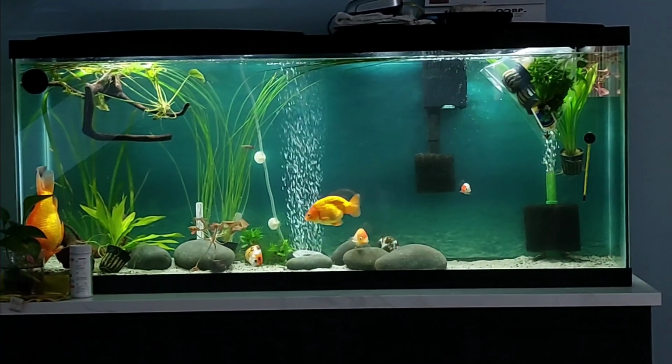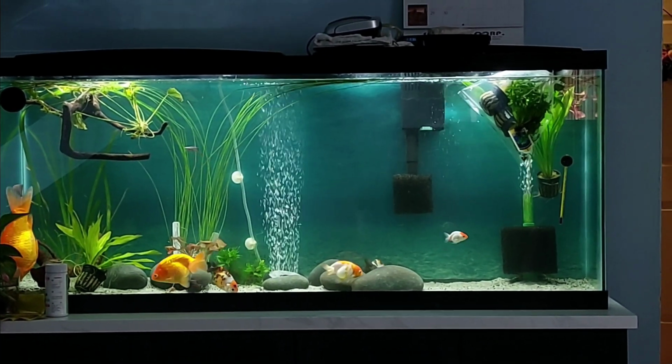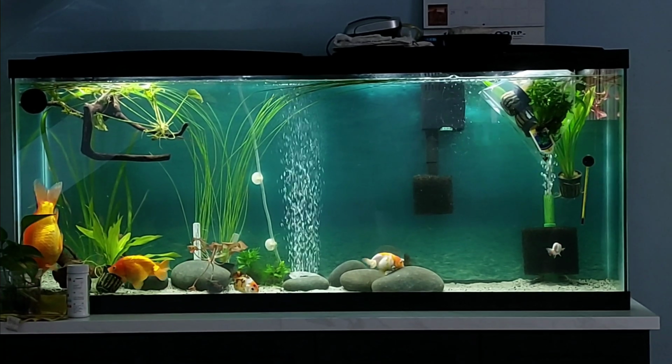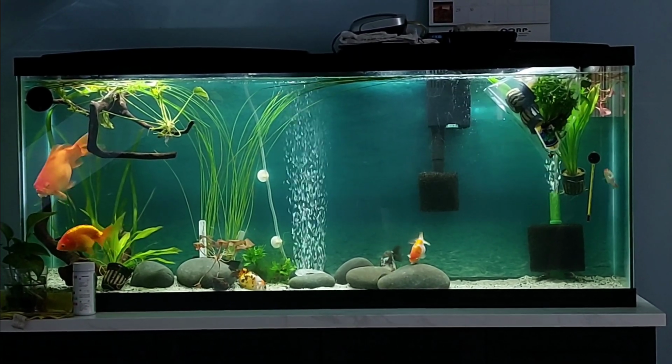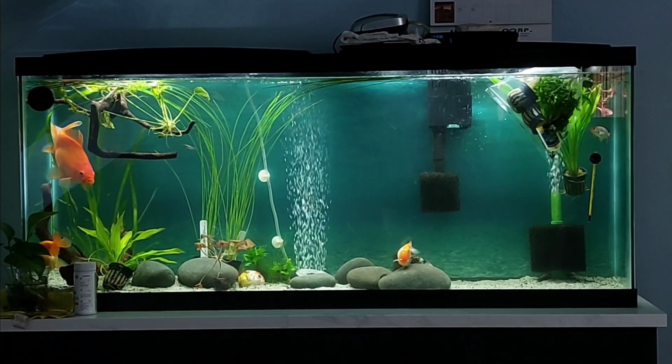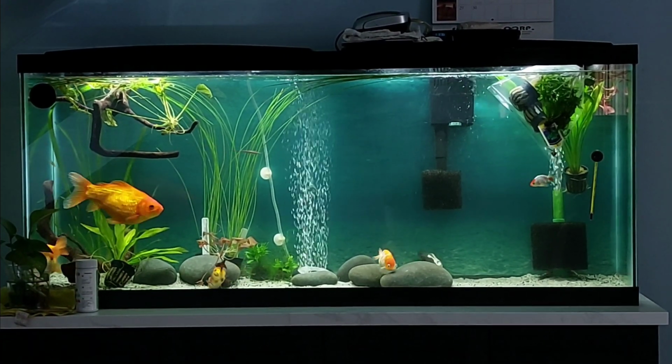But before I do anything else, I want to be able to sell my old tank so that I can use those funds to buy more substrate, filter sponges, and media. So stay tuned to watch the evolution of this tank.